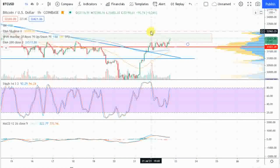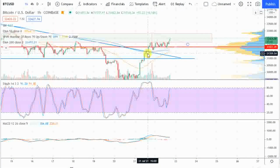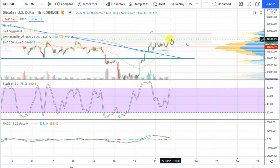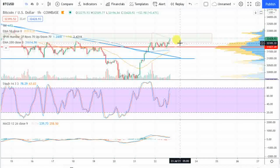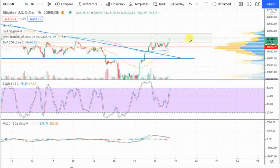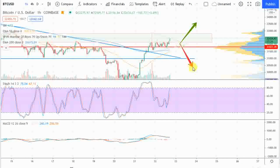So that is why I've drawn in this pennant that could give us clues of when a break could be coming. So with this pennant, now we see that we are getting some action within the micro level, which could mean that a break is coming. Where's the break going to go? Is it going to go up like this at the end, or is it going to go down like that?